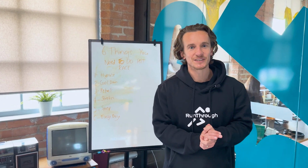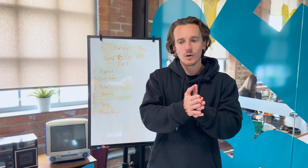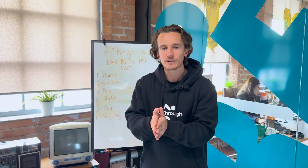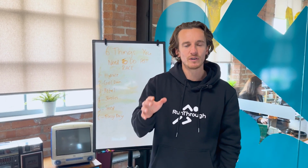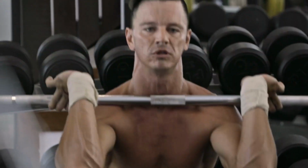And the final thing you need to do to be able to recover post-race is take an easy day the day after. So if you then go the day after a race to do something equally as hard or almost as hard, you're going to get injured. You're going to find yourself, your muscles tearing, your muscles breaking down, and you're not going to be able to recover fast enough. In doing a hard session or a hard race means that you are improving your body, pushing your body to a limit. And if you back that up with something equally as hard, that's not going to help.